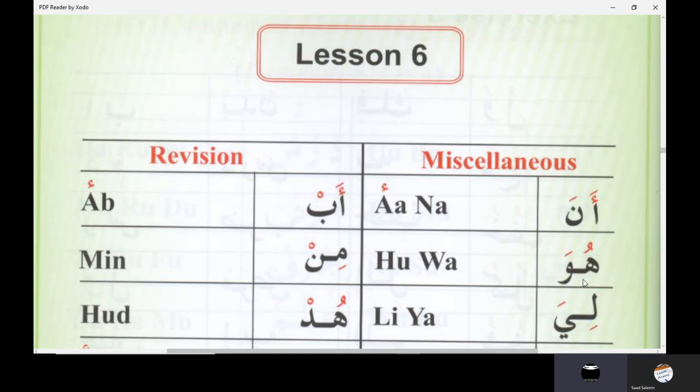This is Huwa. Okay. This vowel, is it simple vowel or is it vowel madda? Well, it's simple because after... Why is it simple? Why is it not vowel madda? Tell me the reason. There is no sukoon. Correct. There is no sukoon on the vowel. Correct. Next.